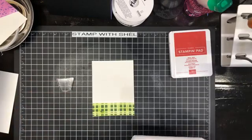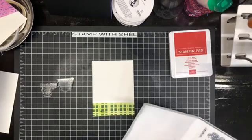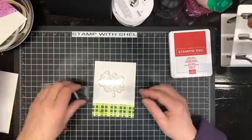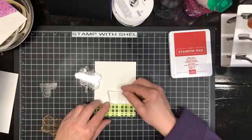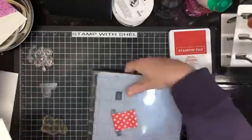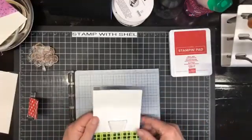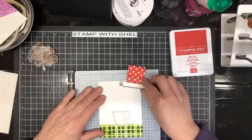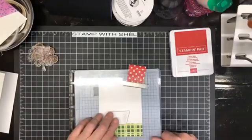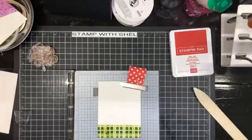So let's pull out some stamps here and see what we can create. I love that these are photopolymer so that we can see through them. I think I'm going to use my Stamparatus, and that way I can stamp twice if I need to. All right. I am going to stamp that pot in what color? What color shall I use?